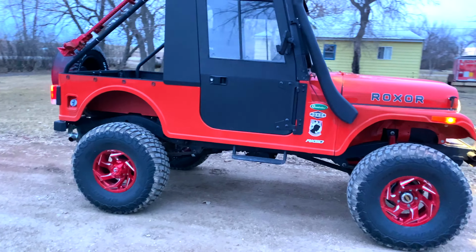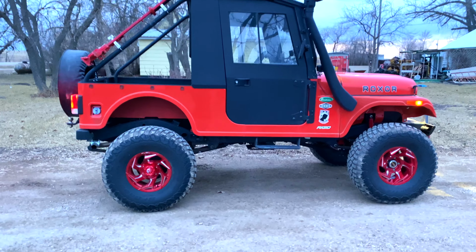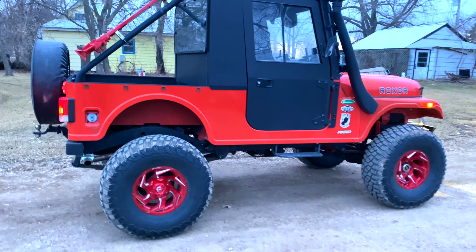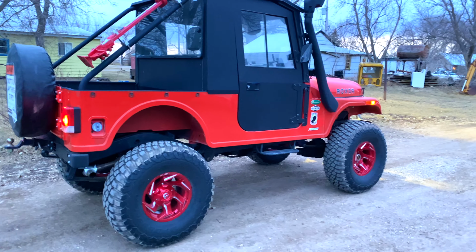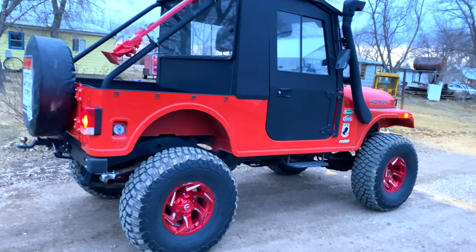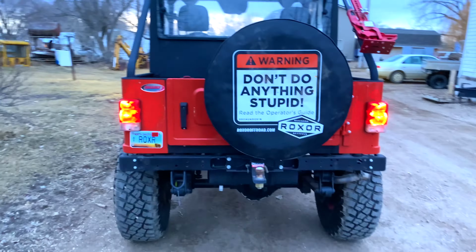The next thing is that if you enjoy going on tours, leisurely drives with someone else, maybe your significant other, or you just enjoy the quietness, then the Roxor might be a good UTV for you. Even though it's a 2.5 liter turbodiesel engine, it is surprisingly very quiet, especially if you have a cab installed. You'll be amazed at how quiet it is inside the Roxor cab.